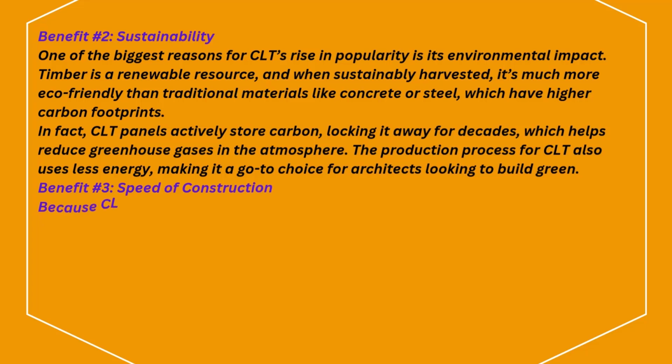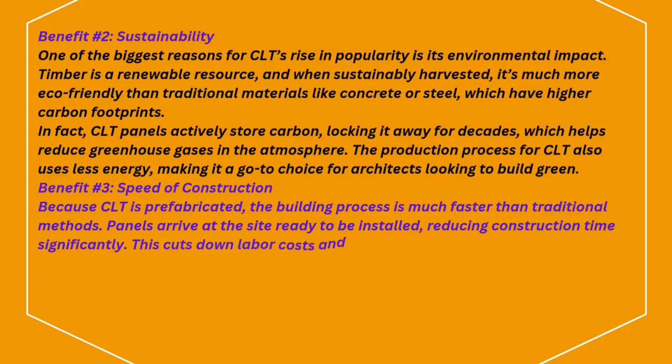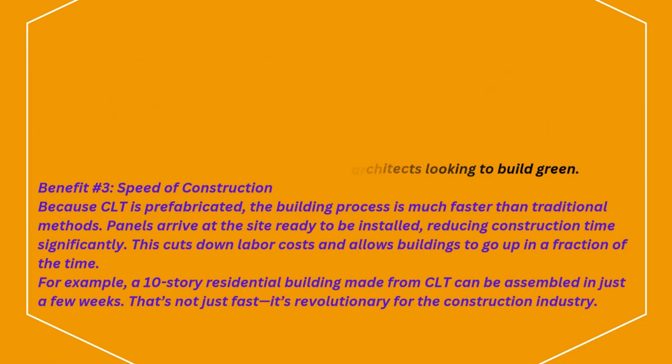Benefit number 3. Speed of construction. Because CLT is prefabricated, the building process is much faster than traditional methods. Panels arrive at the site ready to be installed, reducing construction time significantly. This cuts down labor costs and allows buildings to go up in a fraction of the time. For example, a 10-story residential building made from CLT can be assembled in just a few weeks. That's not just fast, it's revolutionary for the construction industry.